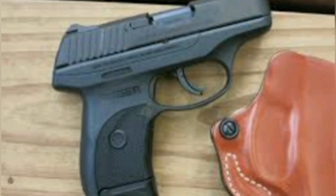Now they have one, I want to say it's a LC9S that's striker fired, so it's got an even smoother trigger. But again, like I said, for me personally, a smooth, light, fancy trigger for that type of gun is really not an issue. I don't care. I want it to be cheap, and I want it to go bang when I pull the trigger, and that was my experience with the LC9.